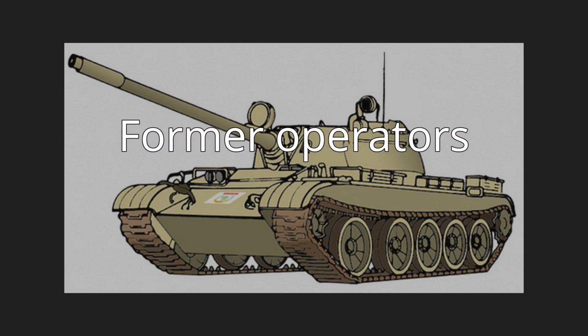Former operators. Belgium, only M48 A2Cs. Iraq, limited ad hoc use of captured Iranian tanks during Iran-Iraq War. Any remaining tanks scrapped after the war. It was never officially in Iraqi service. Israel, 561 Magach 5 Golan. Jordan, 200 M48 A5N. Norway, 38 M48 A5. Pakistan, 300 M48 A5s in active service till 2002, currently in reserve.